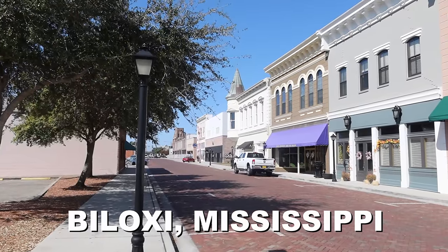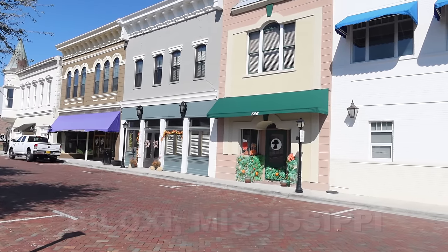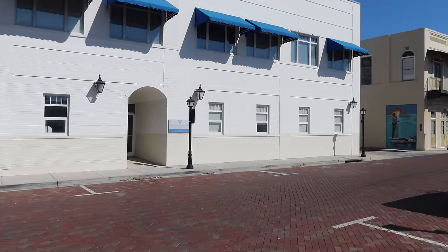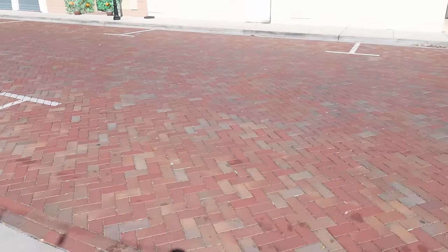This is downtown. It's pretty quaint. It's real quiet right now. It is Sunday, about noon. So yeah, it's really quiet here. It's nice though. Check out the brick road.